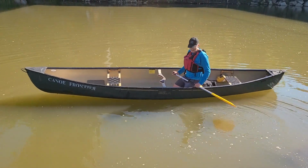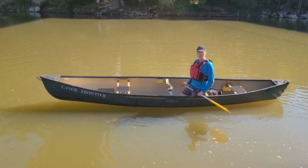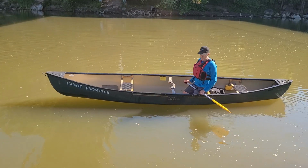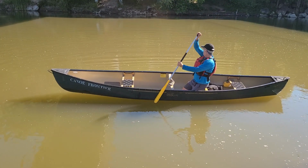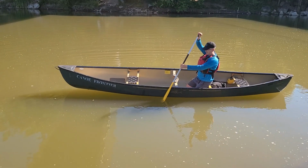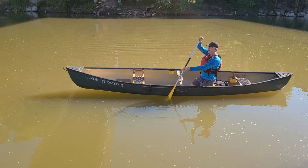So because I'm paddling solo, I'm sitting close to the center of the canoe. That gives me a bit more control. We're going to start with the forward stroke. Very basic. Paddle straight up and down like this. Don't reach too far forward. A short stroke is nice and efficient.